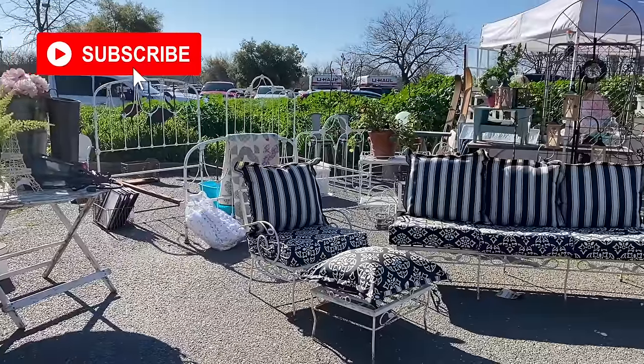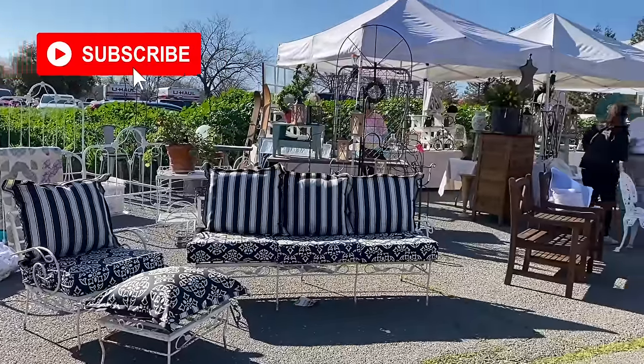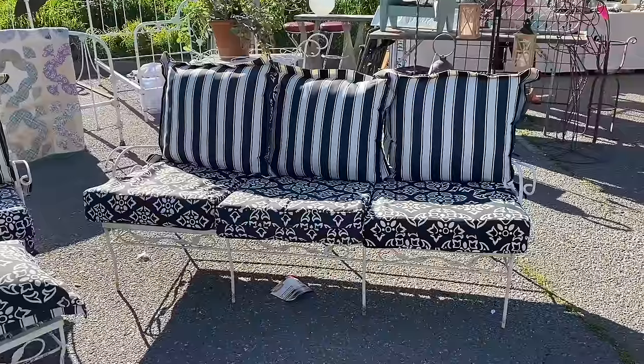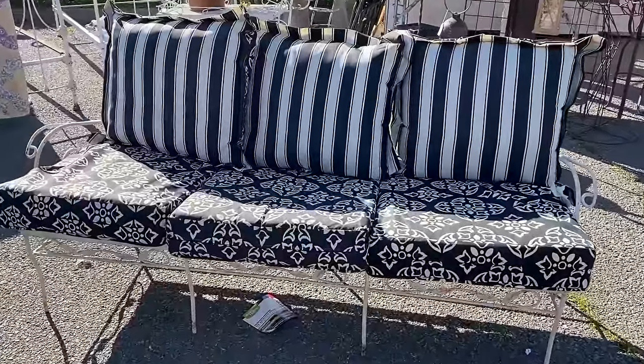This is one of my favorite booths this time of year. They have a little bit of everything, and they usually have some unique metal pieces for yard art, which is perfect because it's about that time.